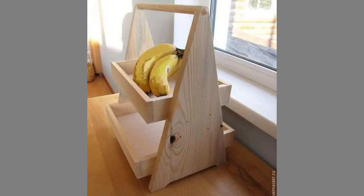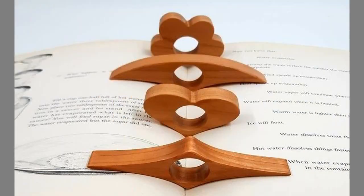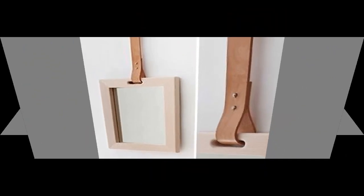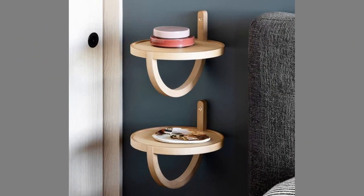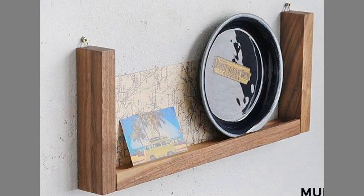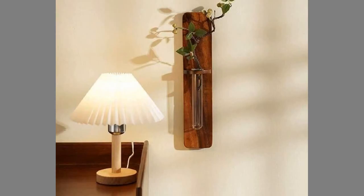Many artisans find joy in sharing their skills, whether through workshops, online tutorials, or community projects. This exchange of knowledge fosters a sense of camaraderie among creators, encouraging experimentation and innovation. As artisans inspire one another, the collective pursuit of beauty through woodworking flourishes, leading to a diverse range of styles and techniques. The aesthetic appeal of unique woodworking projects is thus enriched by the shared experiences and insights of a vibrant community.